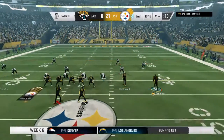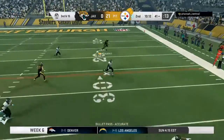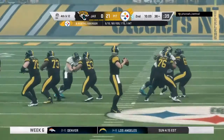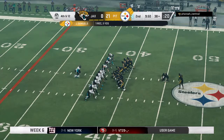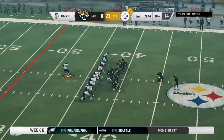I'm just saying, that was a smart man. 2nd and 15. Here's Roethlisberger. That went into the hands of his tailback, Samuels. It'll be a 3-yard gain, and that's going to make it 4th down. That's certainly playing down and distance very well by the defense, isn't it? Take whatever you want underneath, by all means.